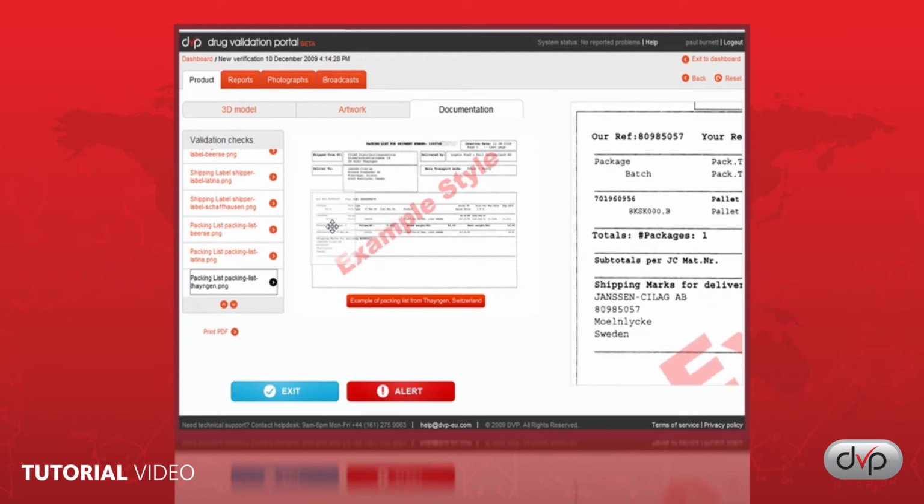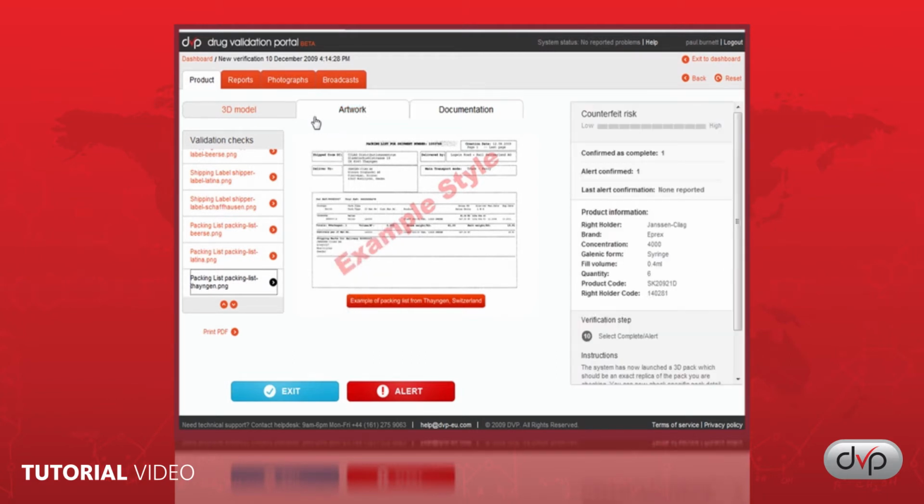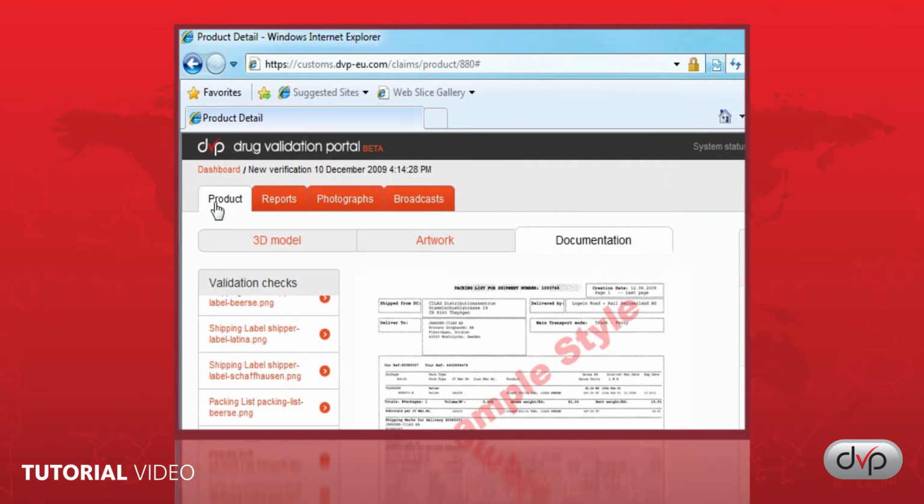Now, let's look at the other information that is available to you on the screen. Above the tabs that we have just been using, there are 4 more tabs. The first is white. This is product, and it is white because that is where you are now. The other 3 are shown in red, which means they are active and can be clicked. The next tab along is Reports. By selecting this tab, it will show you any previous reports concerning this specific pack that have been found by any other customs officer using the DVP and located anywhere within the EEC.